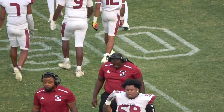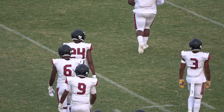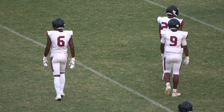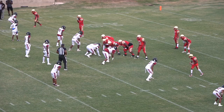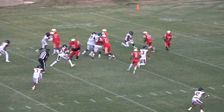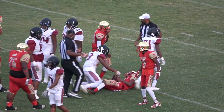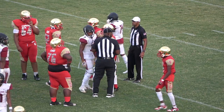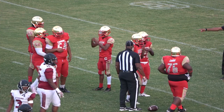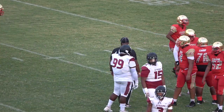Official timeout. During this time of the year, the officials have the discretion to call a timeout, not charged to either team. So that was an official timeout. Quarterback under duress, taken down, loss on the play. With a high snap. Going to bring up second down for the Lions.